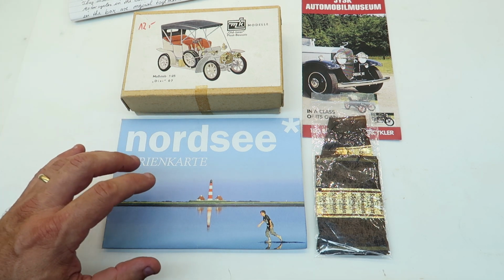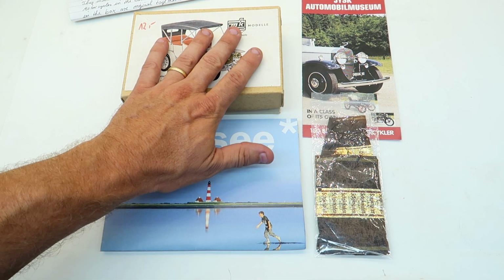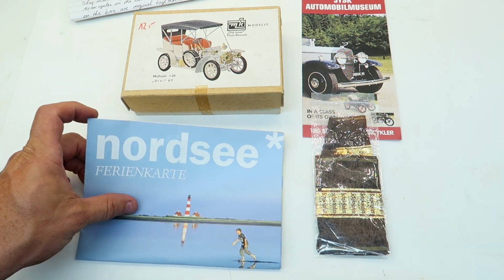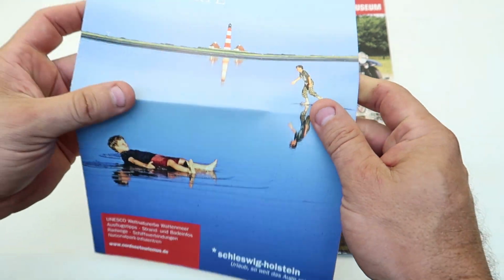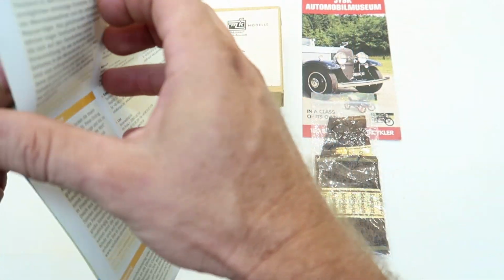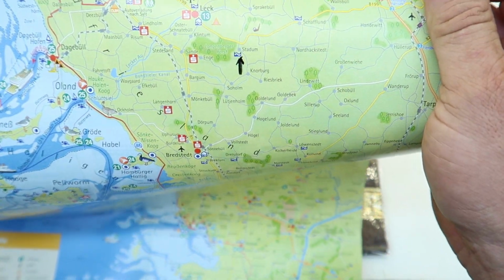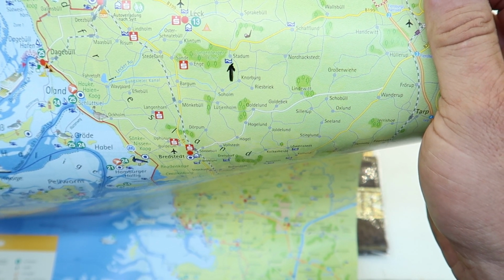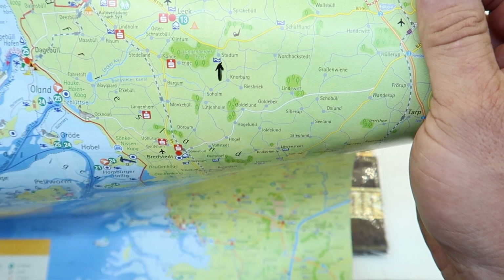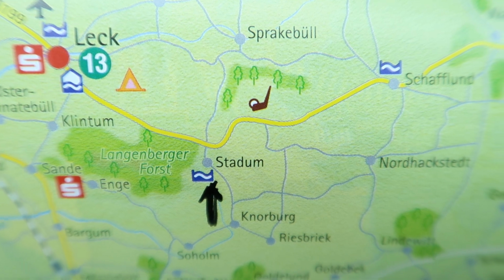Well, first let me talk about some of these. This is a map. This is just cool. Yes, there's a model kit here. We're gonna get to it, but this is cool. He sent me a German map, and when you open it up, he's got marked on there where he lives at. Right there, see the arrow? Stadium, it's probably Stadum or something like that.